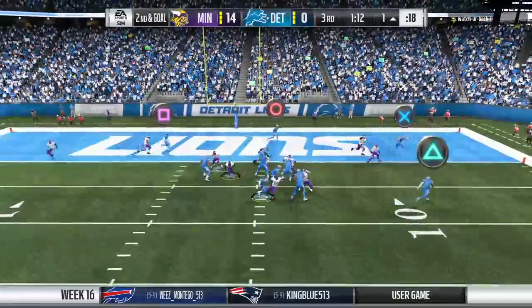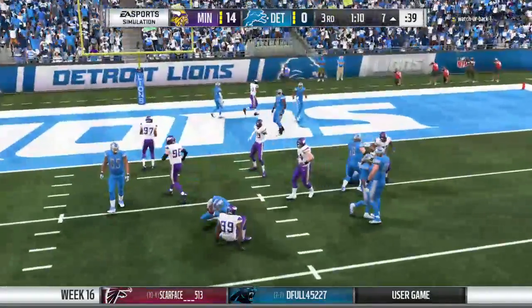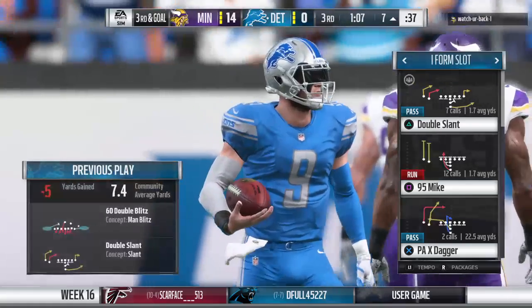On 2nd down, here's Stafford. Oh, my God, bro. That'll go wide open, loss of 5. And that'll make it 3rd and goal.